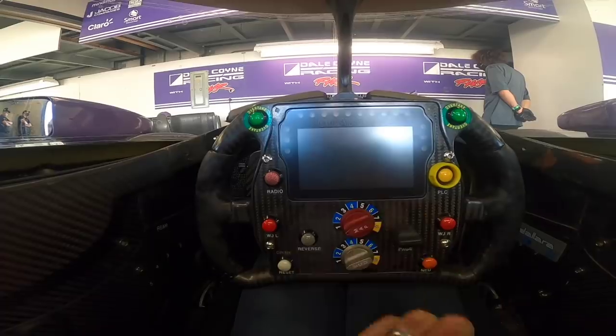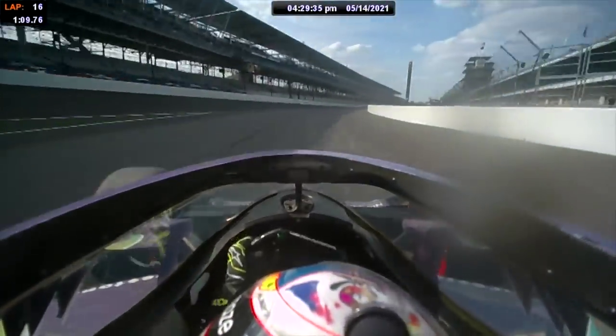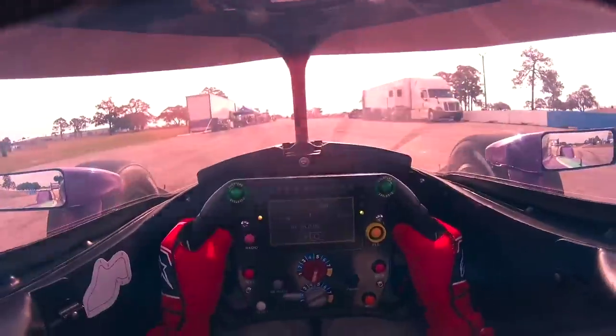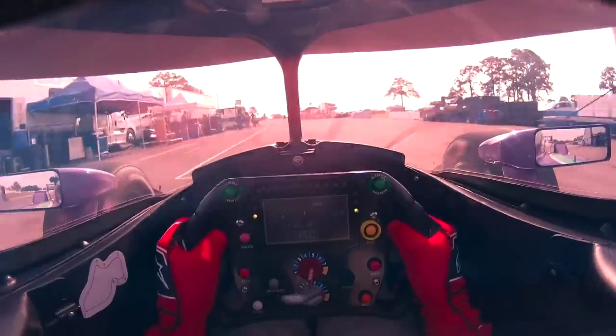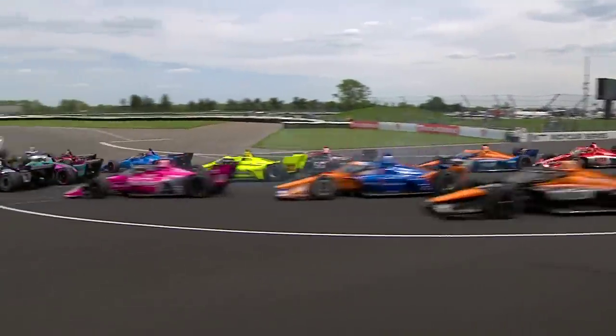Some weight jacker here that you use on the ovals. The pit lane limiter. The push to pass both sides here. Middle of your screen, right there.